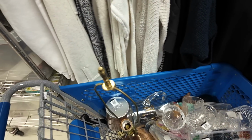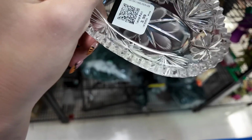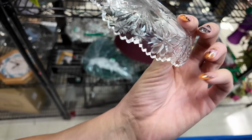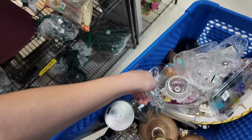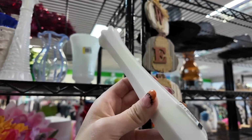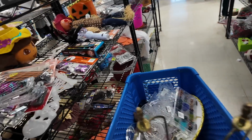Last famous words. All right, this is the last and final item. I'm calling it a day. It's a trinket dish, but it's got a sawtooth edge, beautiful etching, flat bottom. My guess would be Czech. It's really pretty. Love the clarity of it. And we're going to call it a day. Good thing I've got some paper in the car because I'm going to need it. I lied. I was walking out and I spotted this for $2.99. Okay, I'll take a glass bud vase. Why not? Okay, now I'm really leaving.